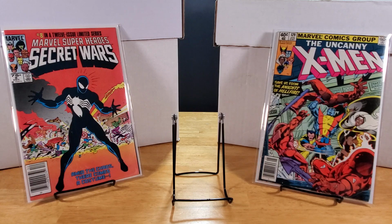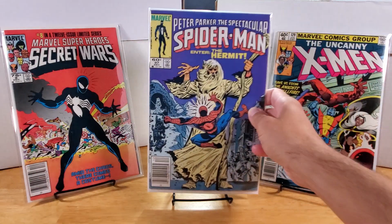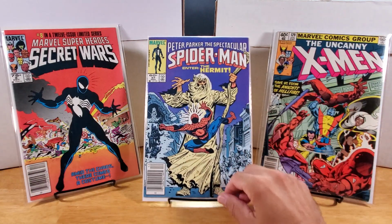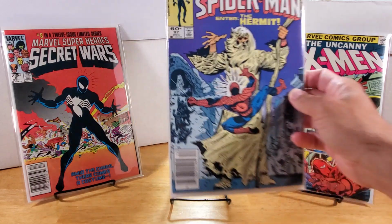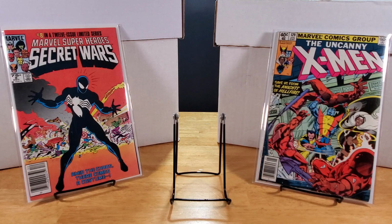This is a book that got hot pretty recently, in the past 2 months or so, with speculation on Edge of the Spider-Verse 2. Actually, I think this villain is confirmed. This is the first Jonathan Owen who becomes a Spot in the next issue, so I'm pretty positive he's confirmed as the villain. So all those books spiked: 97, 98, 99, and I think 100 of Spectacular Spider-Man. And this one is not in great shape, but for $2, it was definitely worth the pickup.